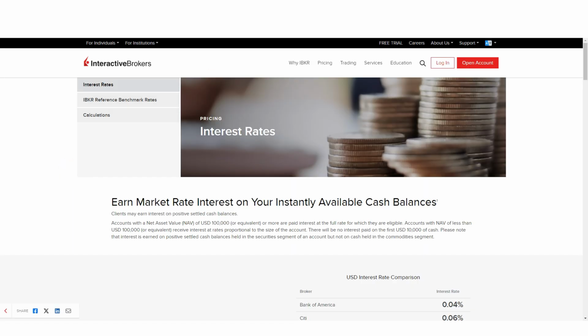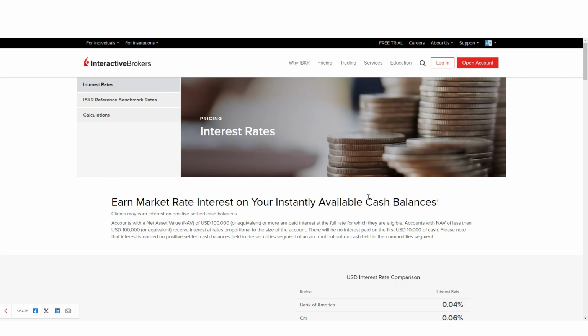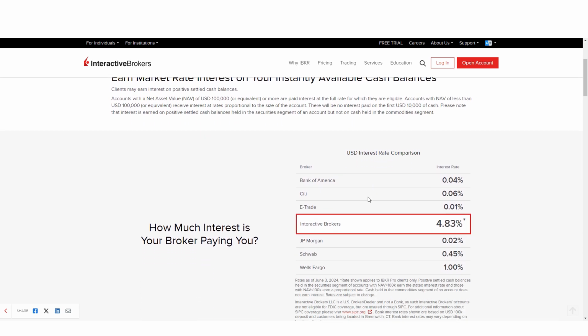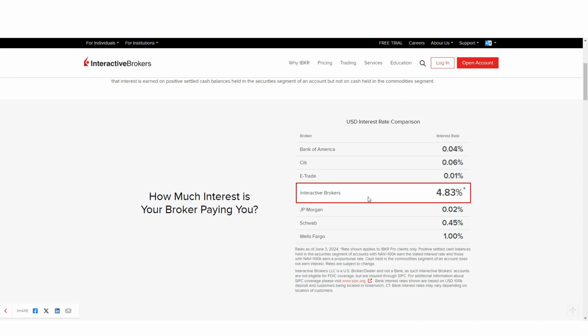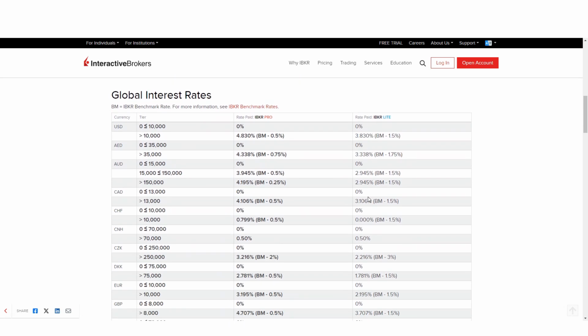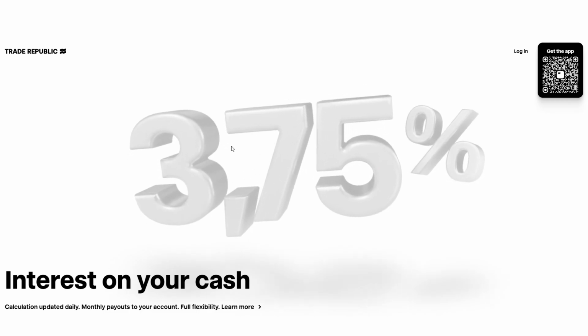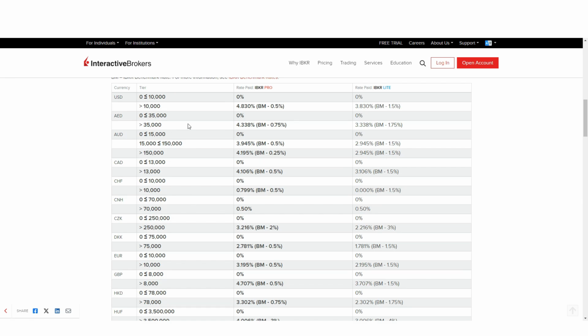Both brokers offer interest on uninvested cash balances, but the rates vary. As of May 2024, IBKR offers 3.382% for euros, 4.83% for US dollars, and 4.72% for British pounds. Trade Republic offers a slightly higher rate of 3.75% for euros as of June 2024. This difference in interest rates can impact the overall return on idle cash balances, depending on the currency you hold.